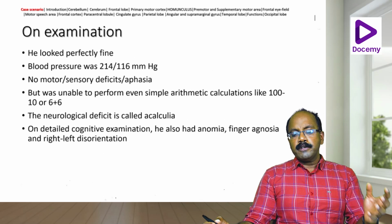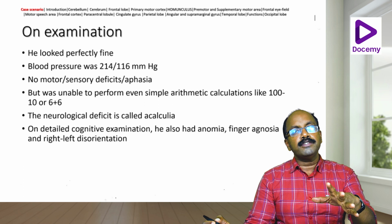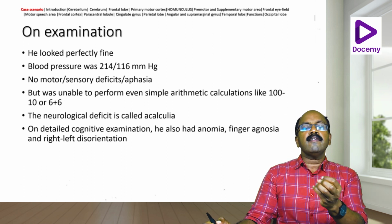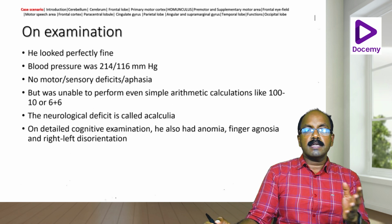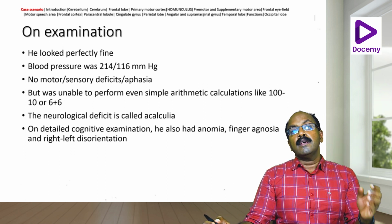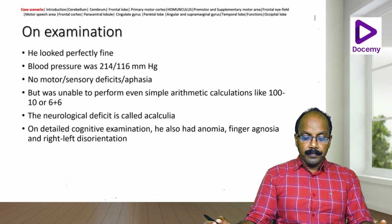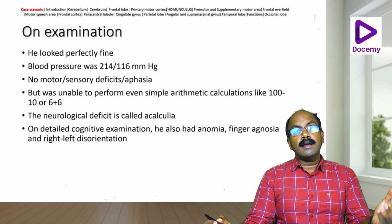He was unable to perform even simple arithmetic calculations. That was his only issue. He was not able to calculate. I gave him some simple maths, 100 minus 10 or 6 plus 6 or 5 plus 5. Shockingly, he was unable to do that. And this neurological deficit is called acalculia.